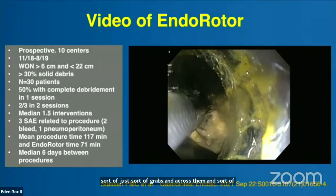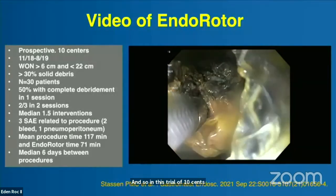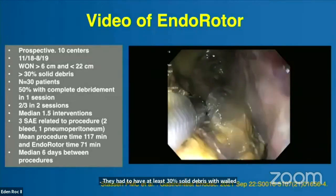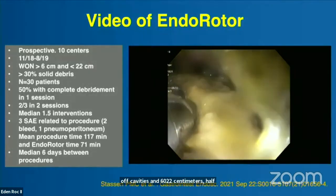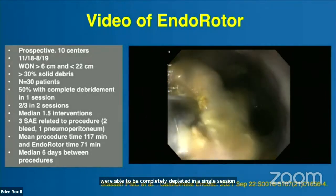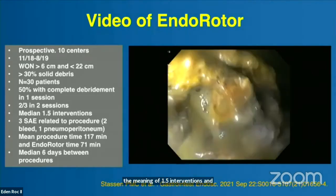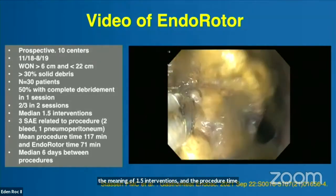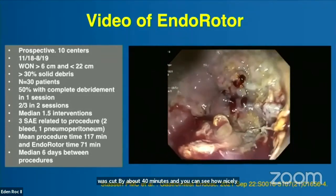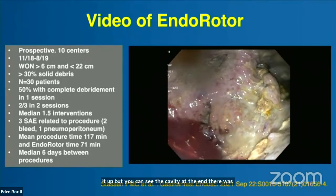And so in this trial of 10 centers, they had 30 patients. They had to have at least 30% solid debris with walled off cavities from 6 to 22 centimeters. Half of the cavities were able to be completely debrided in a single session, 2/3 in 2 sessions, the median of 1.5 interventions. And the procedure time was cut by about 40 minutes. And you can see how nicely that can both just grab that and pull it up. You can see the cavity at the end. There were 2 bleeds and 1 pneumoperitoneum, but again, promising technology.